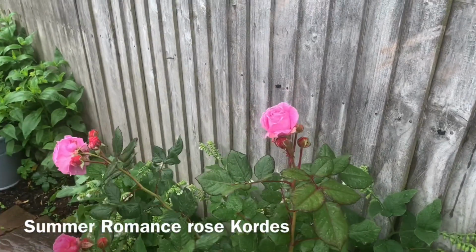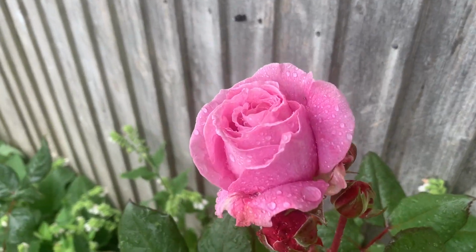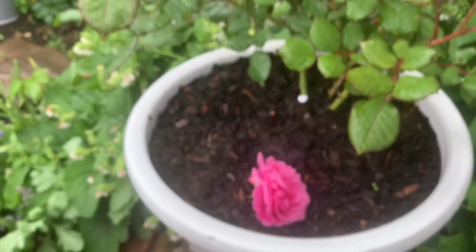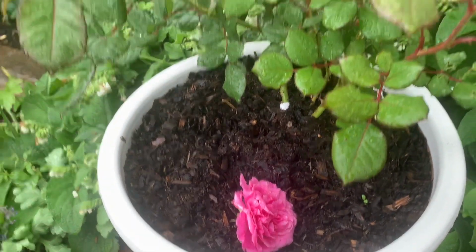Morning, lovely viewer. Well, this here is Rose Summer Romance from Kordes, and as you can probably hear, it is raining. The conditions are not great, and that there is Rose Gertrude Jekyll.